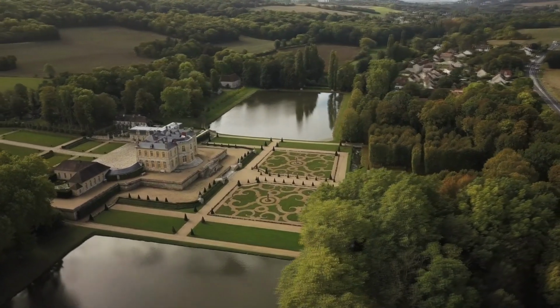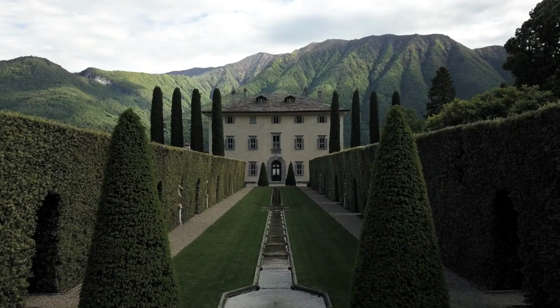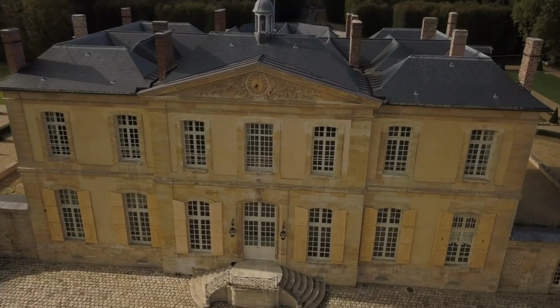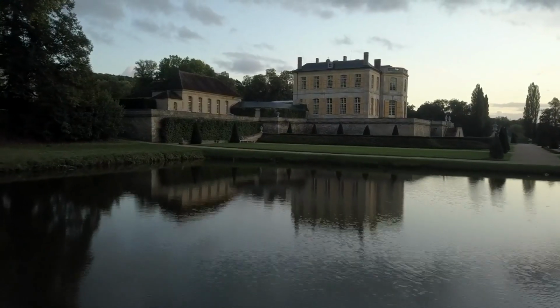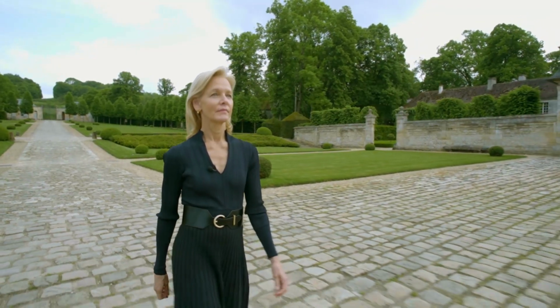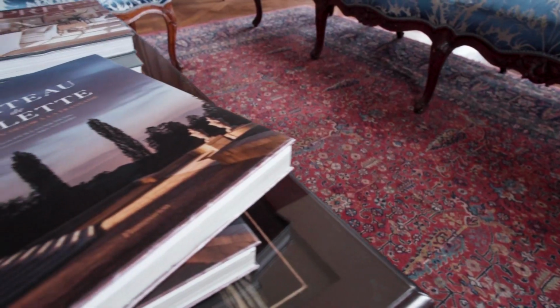Dubbed Little Versailles, the chateau is one of 4 European estates owned by the Heritage Collection, which purchased the property in 2011 and oversaw a major renovation to revive its 17th century spirit. And documenting it all was Suzanne Isore, who quite literally wrote the book on it.